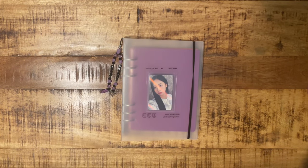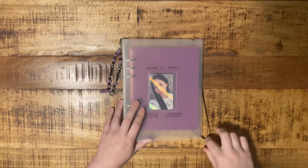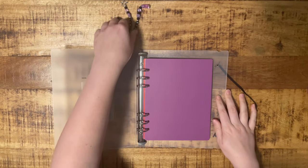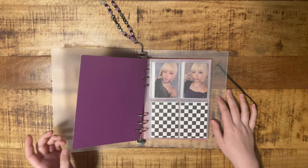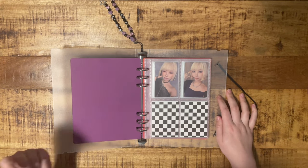Then continuing with the A5 binders, I have my first A5 binder, because I have two. And this one holds, as you can probably tell by this Birda benefit, as well as this cute little keychain, Purple Kiss. It doesn't only hold Purple Kiss, there's another group in that, but we'll get to that.